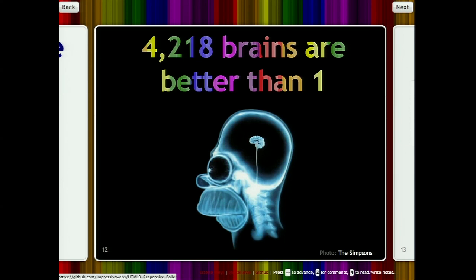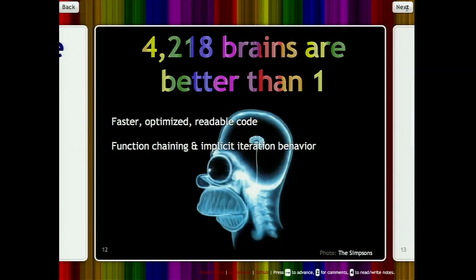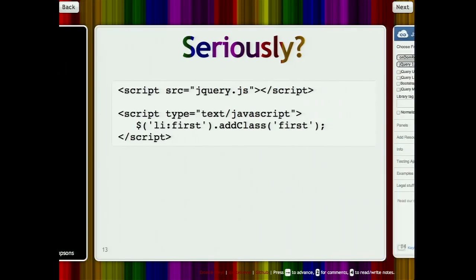And so we have all this brain power behind frameworks. And the cool thing about frameworks is you have brilliant people working on it, so you have faster, more optimized code than I would create myself. Function chaining and implicit iteration behavior, that's awesomely cool and not really native in JavaScript yet. You're writing less code, so it's faster to code. And there's a faster learning curve, so there's almost no reason to know JS, and that's what scares me, that you don't actually need to know JS.